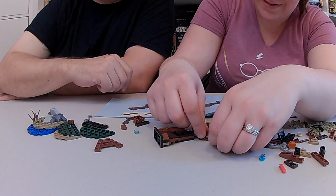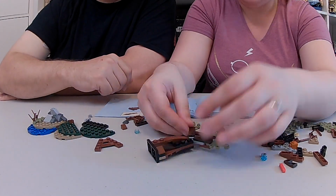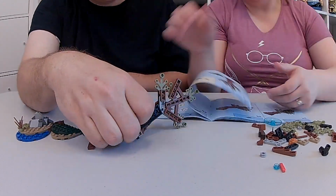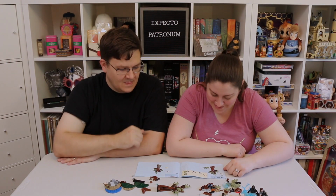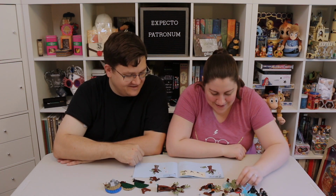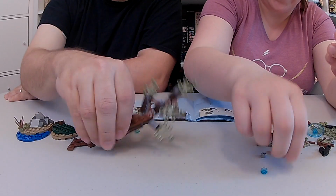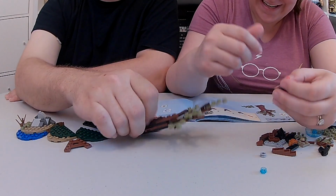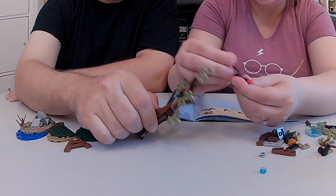Magic. Oh, interesting. They tricked us. Oh, I thought we were working on a single branch. It's a tree, not a branch. Tree. Wow, they are tricky.